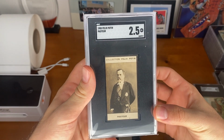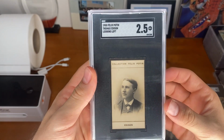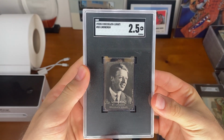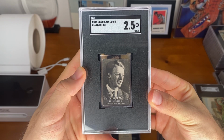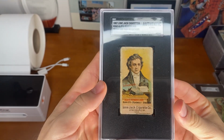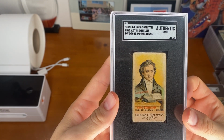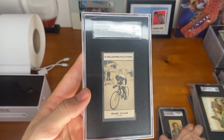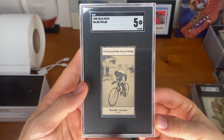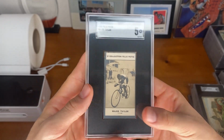Next, the Louis Pasteur, but this one in a 2.5. Edison looking left. The Charles Lindbergh, famous pilot. We have a Lone Jack inventor, this one of Alois Senefelder, inventor of lithography. A Major Taylor. This one is going to be an upgrade. Definitely shown this card before, but getting a 5 is pretty cool and definitely tough for these types of cards.